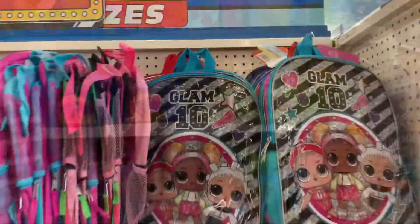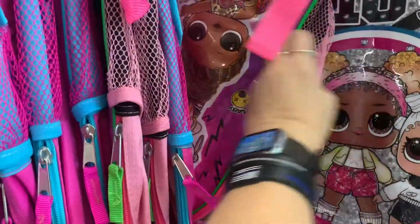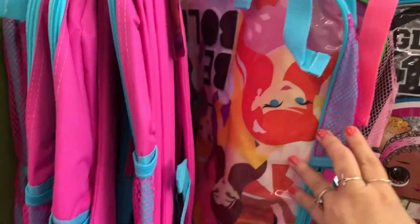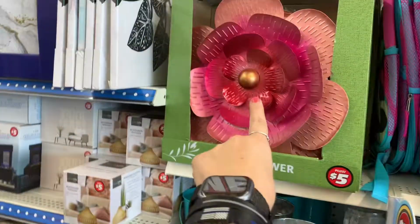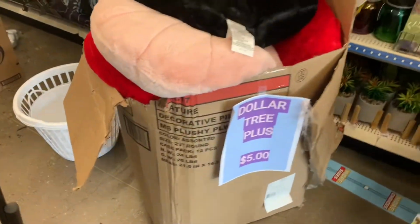So we're in the plush section, and they've already got backpacks out. Not really. Okay, it looks like these are all, oh, nope. Not all of them, LOL. What are these? Not sure. Oh, it just says be bold. And then I like these. Those are cool. And then this whole box is full of these pillows. Isn't that awesome? Look at that. And it's like three colors. Yeah, I think that's the only black pillow that they have, but that's cool.